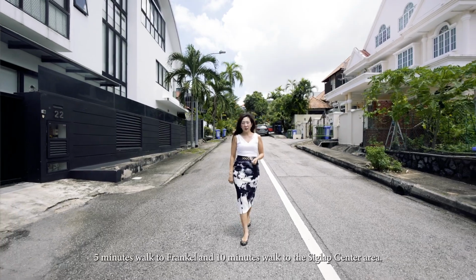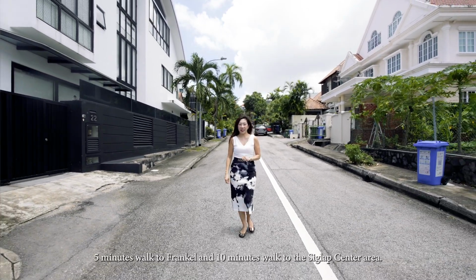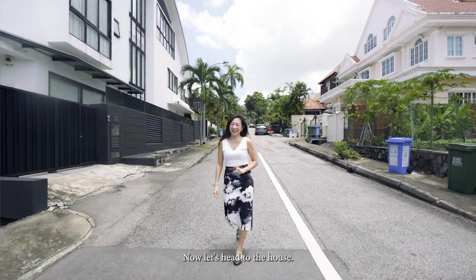It is only a 5 minute walk to Frankel and a 10 minute walk to Siglap Centre area. Now let's head to the house.